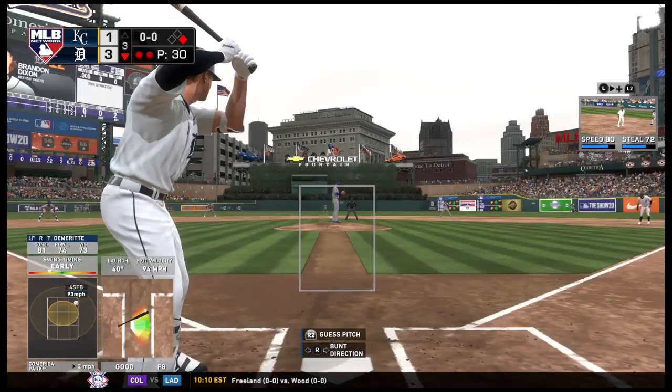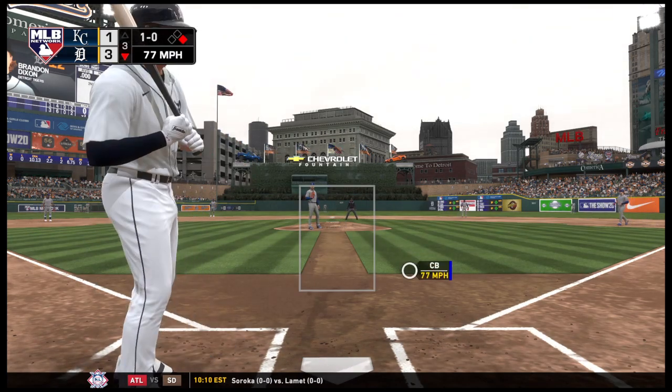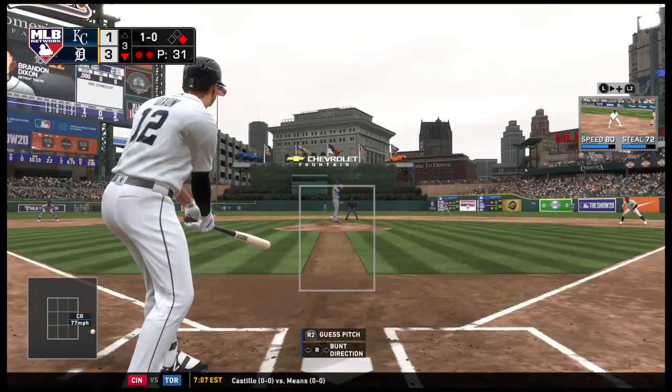Striding into the box, Brendan Dixon. He'll look to bounce back after striking out his last time up. Yeah, but it was a good changeup, Matty. Good arm action on that pitch. Look for him to try and stay back a little bit more. Let the ball get a little deeper. Don't be shocked if this pitcher tries to rush a heater right here.